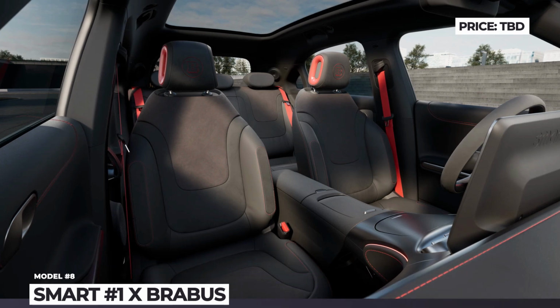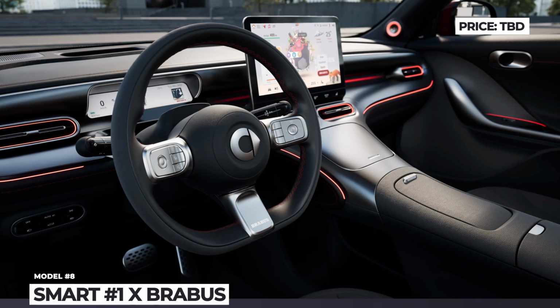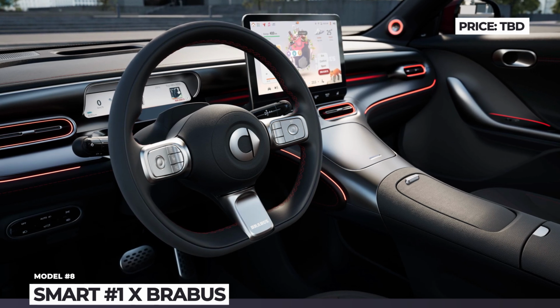The cabin design matches the exterior, the steering wheel comes wrapped in Alcantara, and you get Brabus exclusive materials and color options.